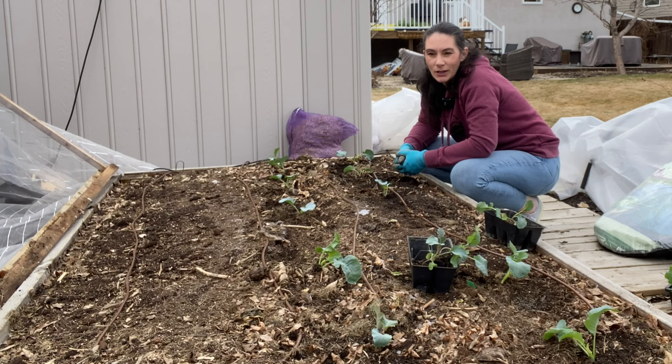I'll make sure to put the netting back over top, and since I do have a lot of trouble with the flea beetles, I'll be getting some sticky traps, just those little sticky card things, and putting them out here under the netting. I have leaves on this bed, so if any flea beetles overwintered in this bed, they'll be caught by those traps, hopefully, and do less damage to the plants that way. But yeah, that's all there really is to planting these.